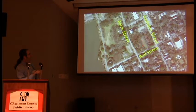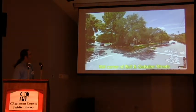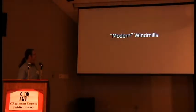And there's a little bit of evidence that there might be something circular in nature out there. Maybe it's time for an archaeological investigation. I don't know. It's private property today. But I encourage you to go out on foot and think about windmill territory in Northern Charleston.